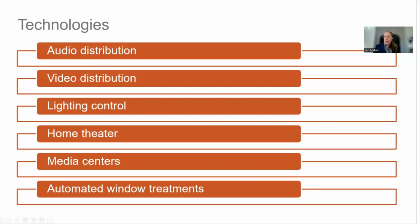Not everybody within the design of a home is going to have a dedicated home theater space, right? But most people who enjoy entertainment and content within a home will want to be able to sit on their couch with their family and have a movie night and have a really great video, sound and lighting experience around that. So that is something that, as part of the design process, is really important to design around. Media centers.